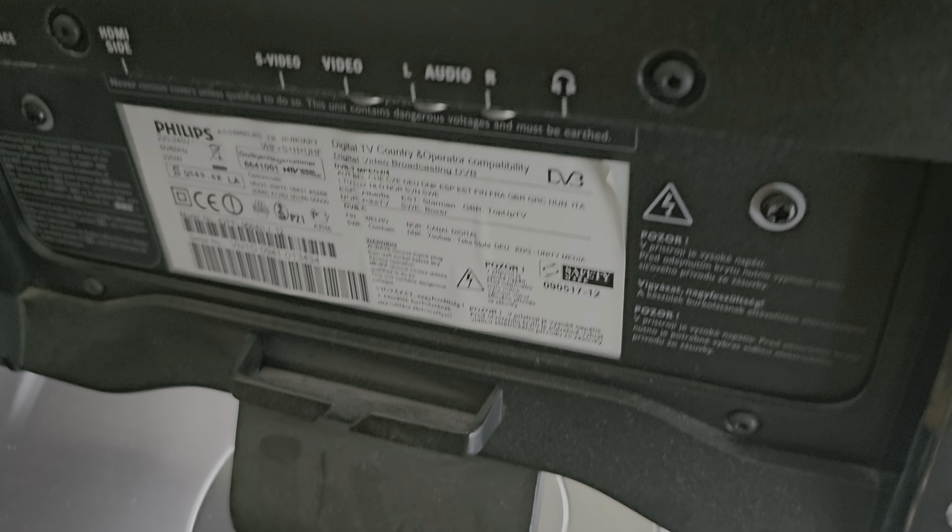I know HDMI works because I saw it working in the house. And the other side's got a little subwoofer. So let's turn it on and see what it does.